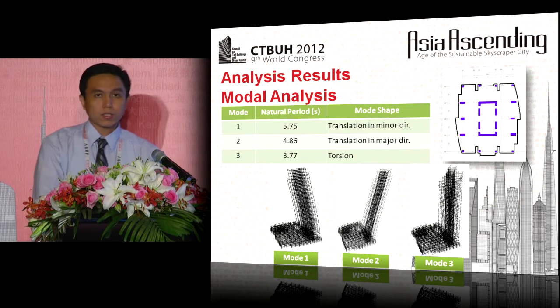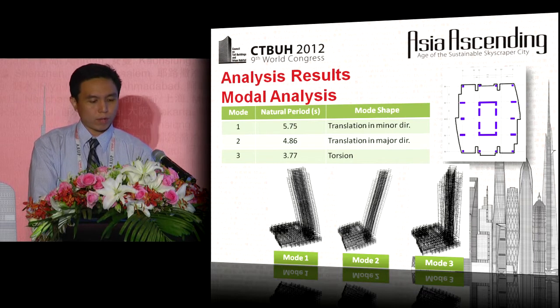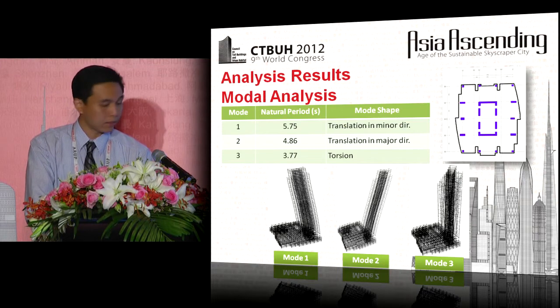From the analysis results, we found that the first mode of the building is about 5.75 seconds in the minor direction, the X direction. And the second mode is 4.86 seconds in the major direction, the Y direction, and the torsion is 3.77 seconds.